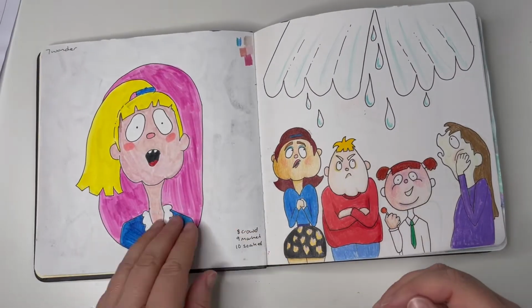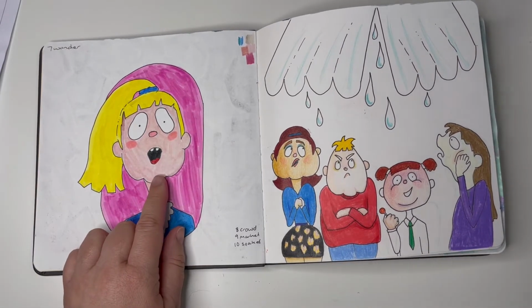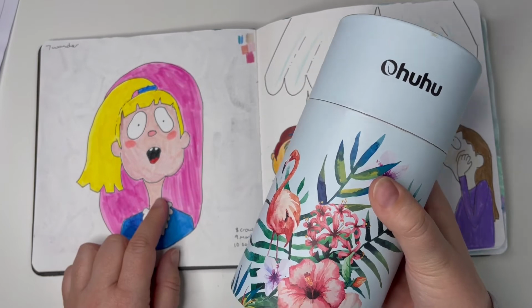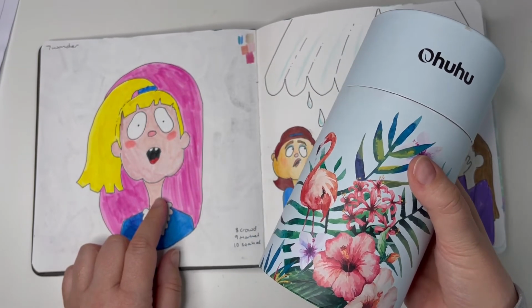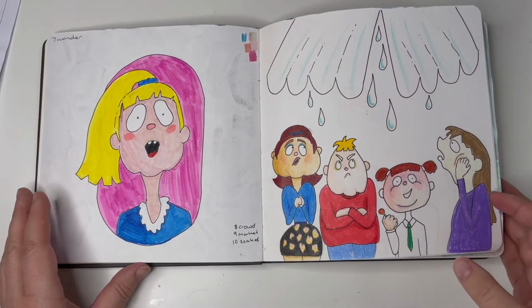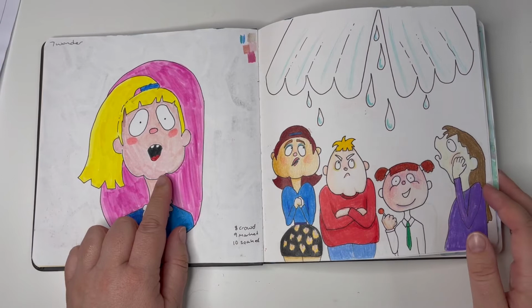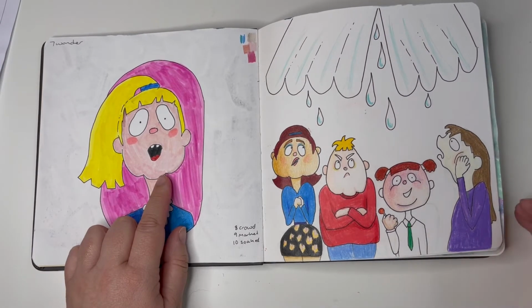The next one was wonder. I quite like her. I decided to use these Ohuhu things. I don't know why. I really liked using them, but they're really streaky. So why did I use them? I don't know. Comment down below. But I like her face. I don't know if it's wonder or fear, but I was going for wonder.